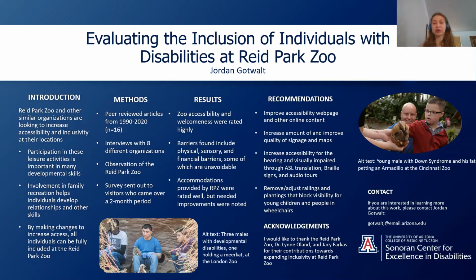And then it was also found that accommodations provided by the Reed Park Zoo were rated very well, but there were improvements needed. So for example, people really appreciated the accessible restrooms, but they were saying certain locations of items in these restrooms maybe could be moved to make it easier.